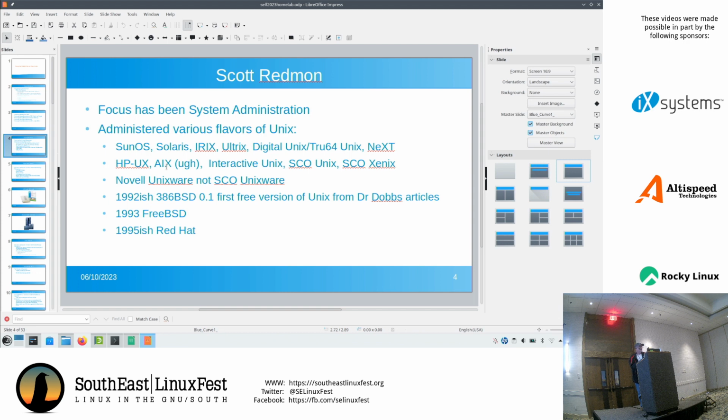Then in 1993, I did a little bit with FreeBSD, and we started getting into some Red Hat, and we ran our corporate email servers on 386s with 4 meg of memory.